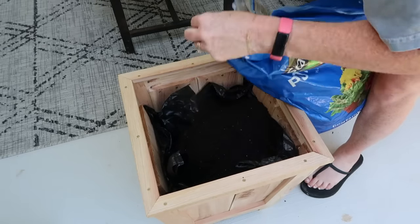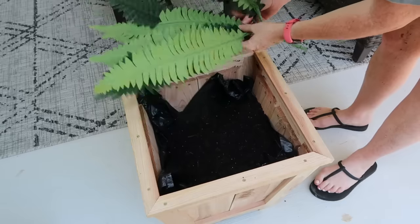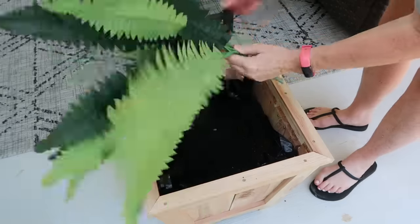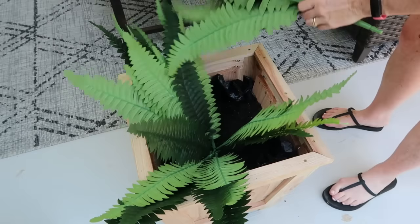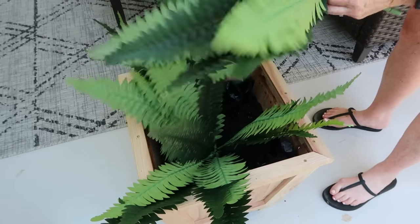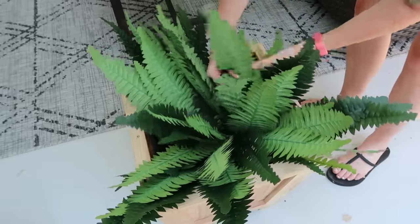I haven't decided yet. I have heard that you need to let things cure outside for a while before you stain them. I need to still research all that, but I just put potting soil in it and it holds up your plants. It also weights down the planter because we have a lot of bad weather here, and this just gives it something to hold it down.